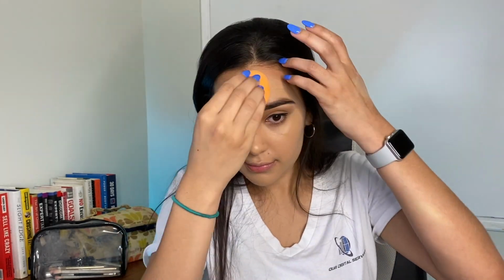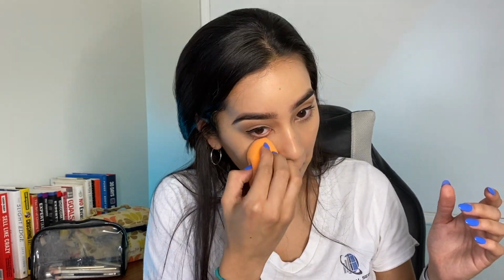And then to blend all of that together, I'm gonna go in with a damp beauty blender or the Real Techniques one. All right, so after you've blended out all of your foundation, as you can tell, I have my base on. I personally love this drugstore foundation. It's super full coverage and it's really buildable and it lasts for such a long time.